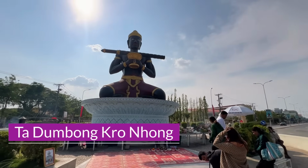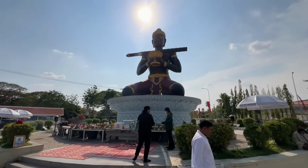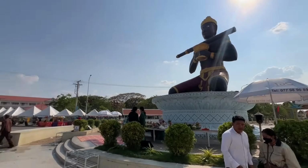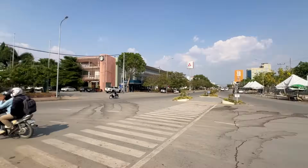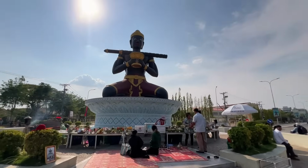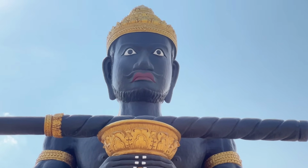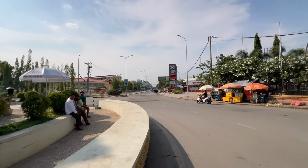I don't know exactly what we're doing here, but we just admire the beauty. This is kind of the most iconic place, the symbol of Battambang, I can say. People are worshipping here. You're gonna have to see it. You will see it anyway when you come from Phnom Penh. You enter right here, and this guy, even though I don't think he's so friendly looking, he will welcome you, and the people of Battambang will as well.